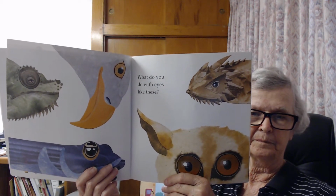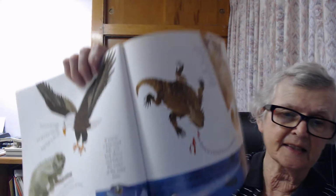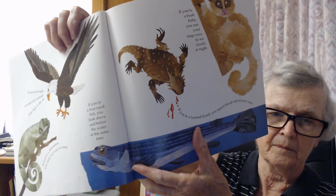What do you do with eyes like these? If you're an eagle, you spot tiny animals from high in the air. And there's the eagle. If you're a chameleon, you look two ways at once. If you're a four-eyed fish, you look above and below the water at the same time. If you're a bush baby, you use your large eyes to see clearly at night. If you're a horned lizard, you squirt blood out of your eyes.